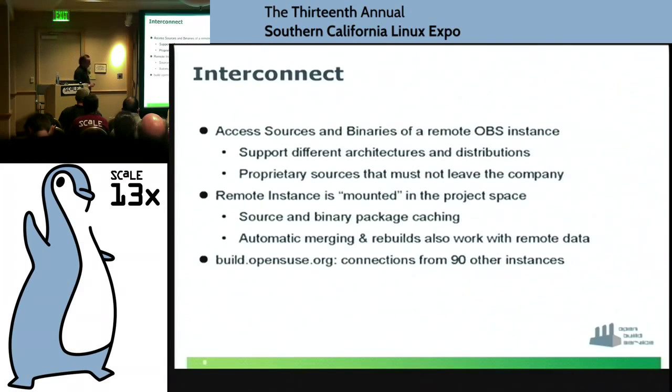The other part that's really cool is how you leverage the interconnect. Basically, you don't have to reinvent the wheel or rebuild the internet for that matter. You access the sources and binaries of a remote OBS instance, and most people use the public one, api.opensuse.org. You don't have to rebuild all those things. You can use different architectures and distributions, and if you have OBS on site behind your firewall, you can keep proprietary bits behind the firewall. The remote instance is mounted in a public space, and the source and binary packages are cached, and the automatic merging and rebuilds also work with remote data.